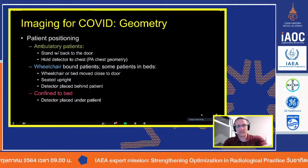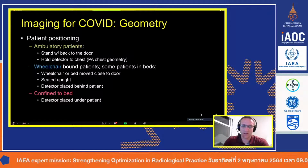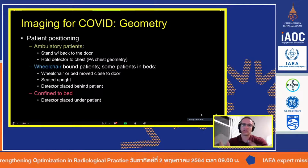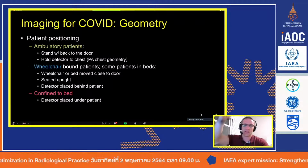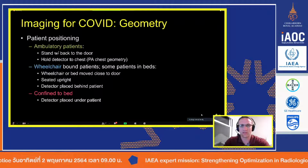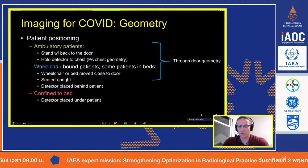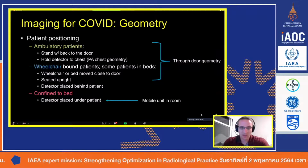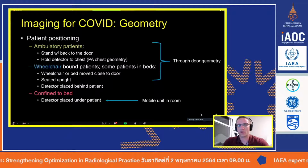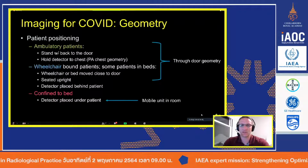And then in the worst case scenario, these patients are going to be confined to a bed, potentially intubated, and so you will physically have to take the machine into the room. There is just no other way to get in and position it and image down over the patient while they're laying on the bed. So the first two, as I mentioned, we're going to be imaging through a door. The other one, we're going to be imaging like you always image mobile units, so we don't have to make many modifications for the last option.